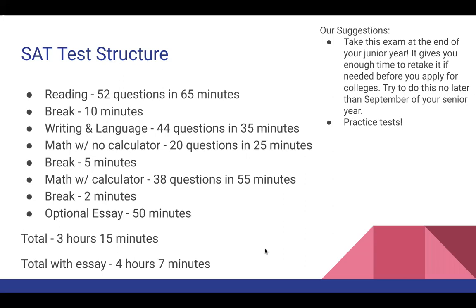For the reading portion, you have 52 questions in 65 minutes. Then you have a 10-minute break. After that, you'll go into your writing and language section, which will be 44 questions in 35 minutes. Then you'll go into your first math section, where you're not allowed to use a calculator, and that will be 20 questions in 25 minutes. Then you'll take a 5-minute break before going into your second math section where you can use a calculator, and that'll be 38 questions in 55 minutes.